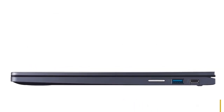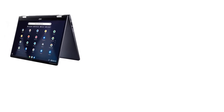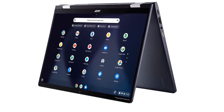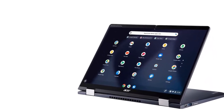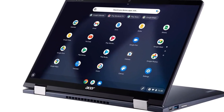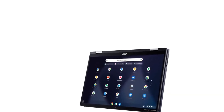Powered by an 8th generation 1.7 GHz Intel Core i5-1235U CPU, the Spin 714 delivers the performance you need. The model I tested also came with 8 GB of RAM, with 256 GB NVMe PCI SSD memory. The graphic chip powered a decent 14-inch HD 1920 by 1080 touchscreen. It's on the dim side, but this is a Chromebook for work, not watching Avengers Endgame.